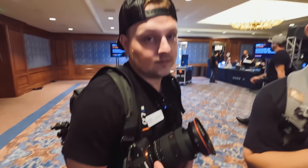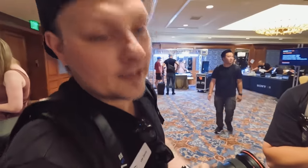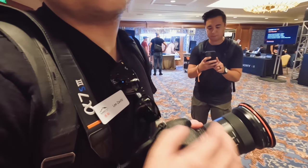What's your favorite Sony lens? My favorite Sony lens, there's a few. This one could be my new favorite. It's the 24-70 G Master Mark II. It has an aperture ring that goes from f2.8 to f22. And on the side here, you can see that it has a tight and smooth zoom actuation.